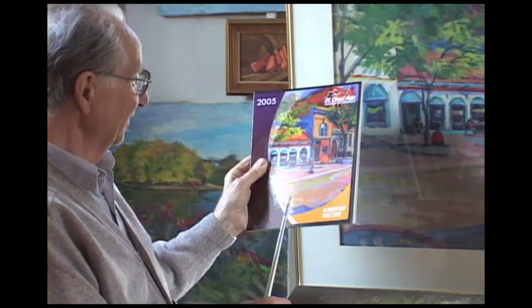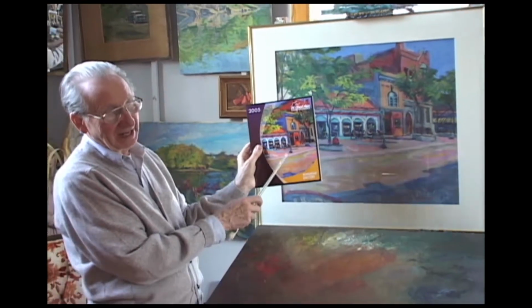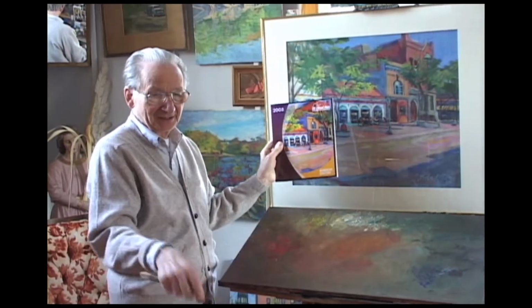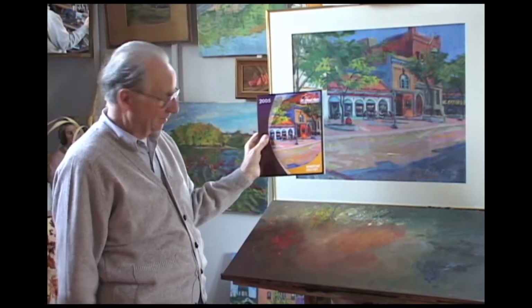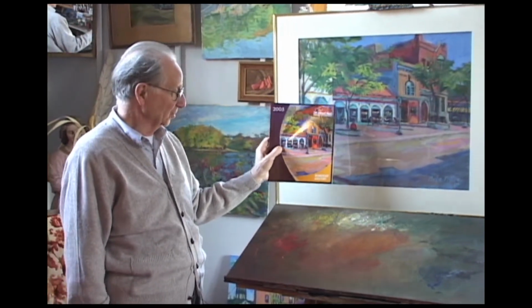But of course, this is an artwork. This is supposed to be an eye-catching, rather loud cover, which stands out from the rather gray masses of a zillion publications that people throw out. So it works with a different purpose, in a different function.